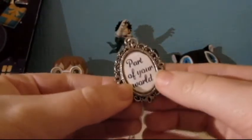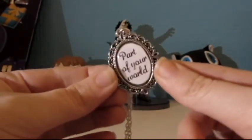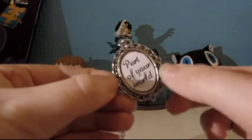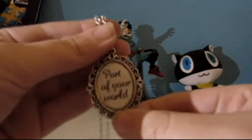I freaking love it. I don't care how outdated it is or anything like that. It is my favorite, and I absolutely love the song Part of Your World. Again, this necklace is from Bunny Beads. When I saw this, I felt like I just needed to get it because I absolutely love the song and I love the movie.